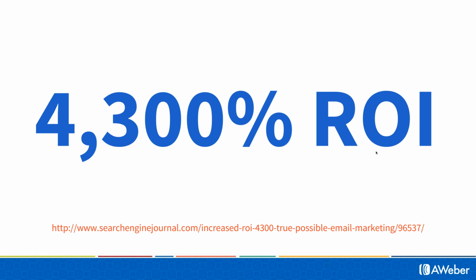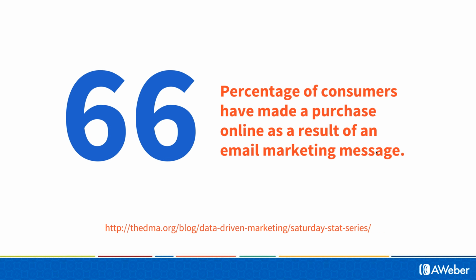So why email? This is a pretty outlandish percentage that I like to just kind of throw up on the screen. 4,300% ROI on email marketing, and it sounds ridiculous, almost too good to be true, but we evaluate the campaigns of our customers, and we do see ROI percentages up in the thousands when people do email right.